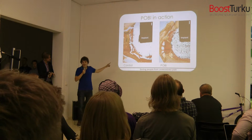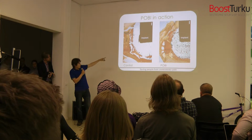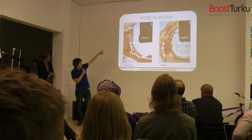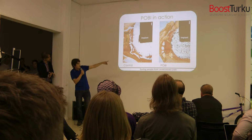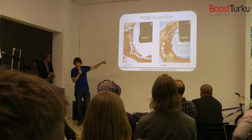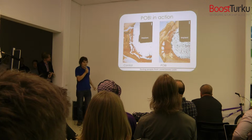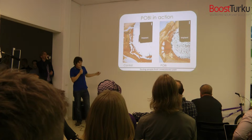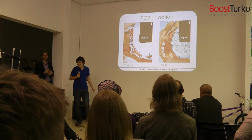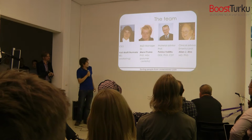Here are pictures from our rat tests that we made. In the left one you see the white stuff is bone cement, the original one. And in the right one, there's the POBI picture with brown areas in the white stuff. That is actual bone that has grown into the cement, so we know at least with rats the POBI works. Hope you have a lot of pets.